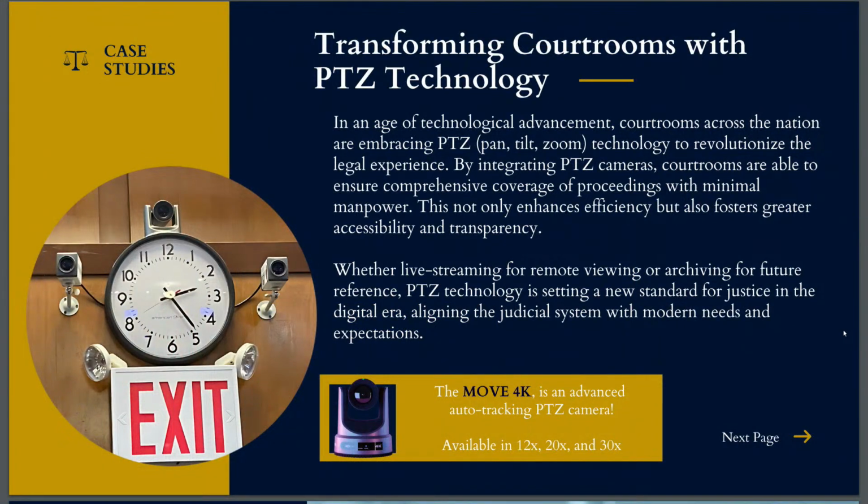So right here you have an image that showcases some of our older cameras, our box cameras, and a PTZ camera up top. So you have multiple angles and options with the PTZ camera there. And you'll see I'm recommending the Move 4K. It's an advanced auto tracking camera that's available in 12, 20x, and 30x optical zooms. And overall, I won't bore you with all this text. You can read it if you'd like, but we're at a point in time where everything is becoming more advanced. Everything needs more cameras. We need more devices to control these cameras, and Hive mixed with our PTZ cameras and our box cameras are really trying to simplify that for you.